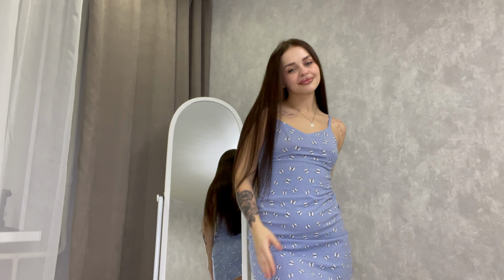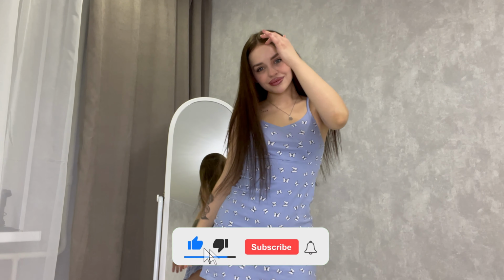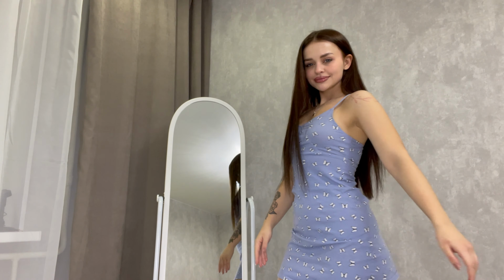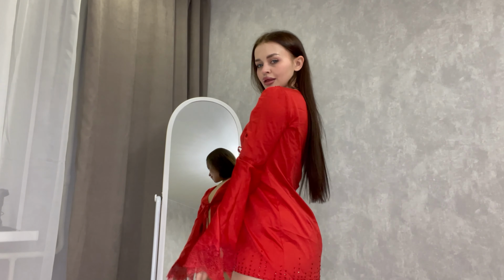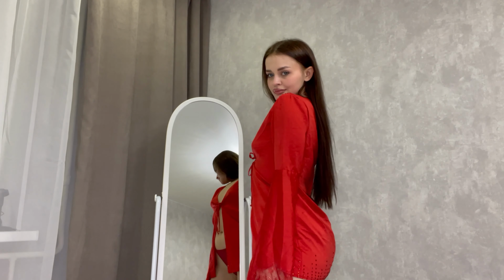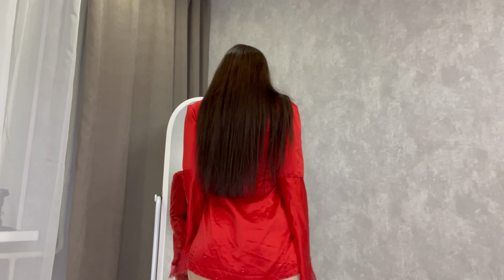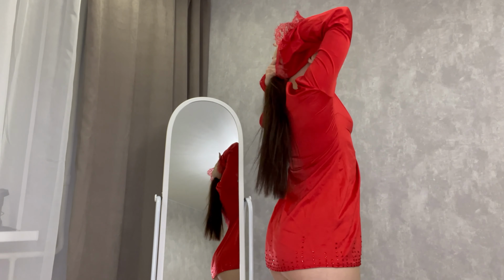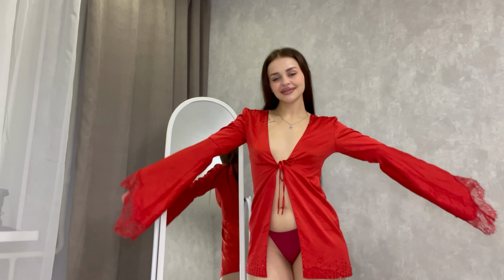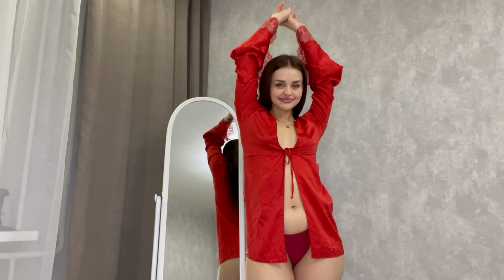Today I'm going to show you two incredible, adorable lingerie pieces from my closet. This mauve satin material glides over my skin, making me feel both comfortable and glamorous. The plunging neckline and the delicate strap add a touch of allure, while the gathering below the bust gives it a fluttering look, as flowers tumble down to the ankles.